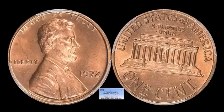Now, the 72 FS-101 is the most impressive double die from a visual standpoint, but as far as rarity, did you guys know that there's like 9 or so mainline Cherry Picker's Guide varieties for 72? And one of them just so happens to be like finding a needle in a haystack. If you went through 100,000 Lincoln Cents, you will probably not find this.